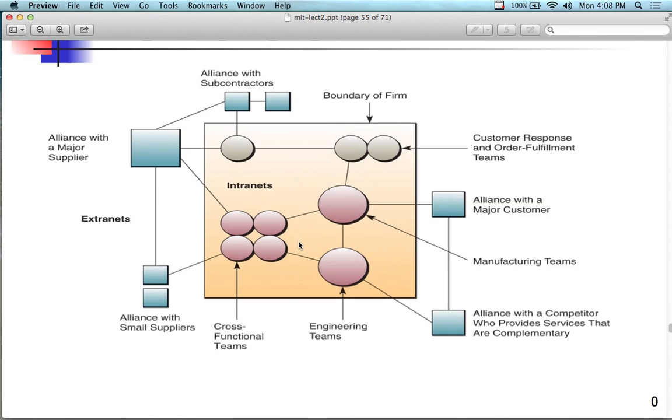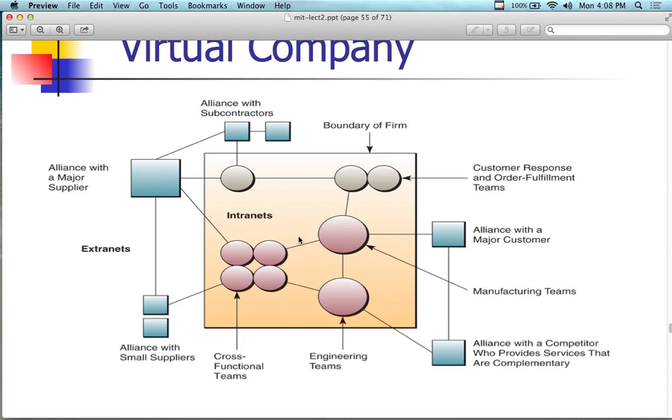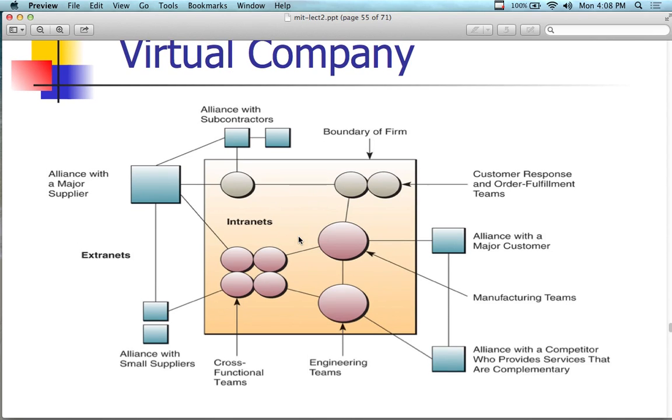And when you say virtual, does it really exist? It does exist, just like this company here exists, but what is it really? It's just an alliance between a bunch of other companies. It's kind of like what headhunters do. Are they virtually hiring you? I mean, yeah, kind of.